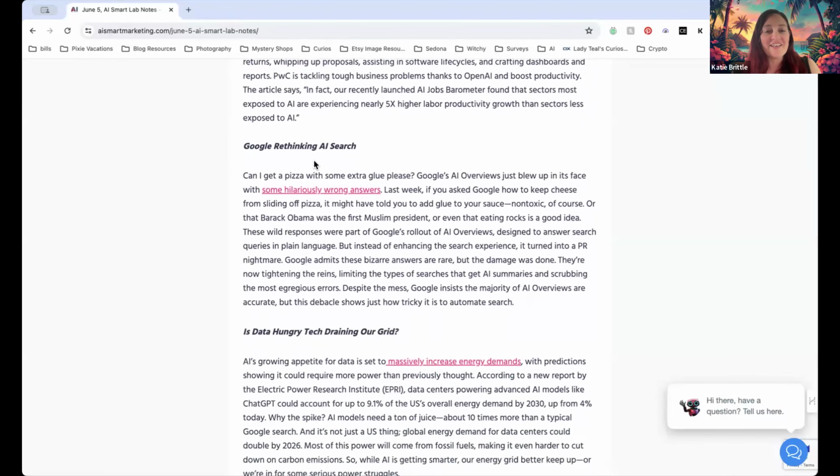And on the trend of Google and all of their updates and news lately, I'm not sure if everybody saw the glue on pizza and eating rocks debacle that happened a couple of weeks ago. But basically the AI search that was coming up, the Google AI overviews that pop up, they were providing wrong answers to people's search queries. So if you asked Google how to keep cheese from sliding off pizza, it would tell you to add glue to your pizza. And somebody typed in, should I eat rocks? And it was like, yes, you should absolutely eat rocks. Rocks can be good for you.